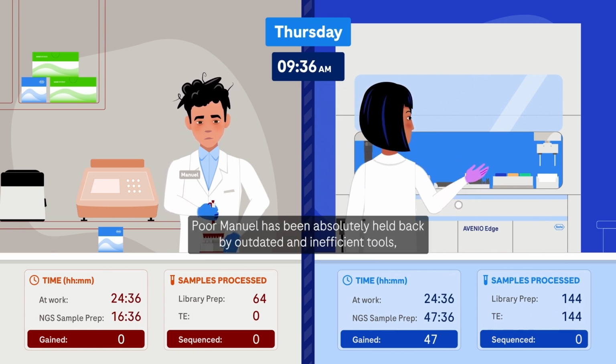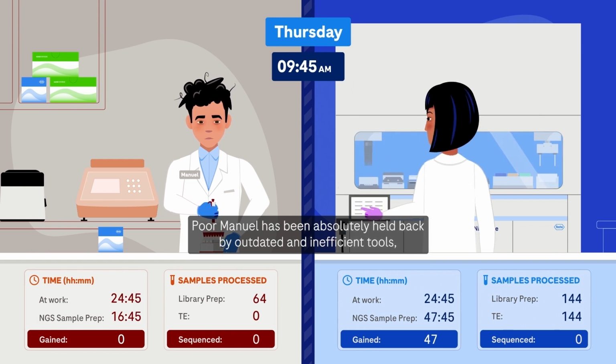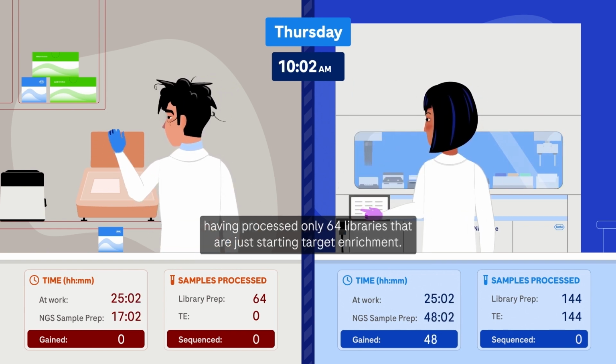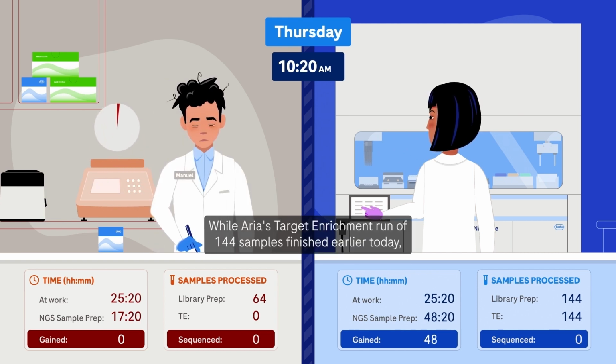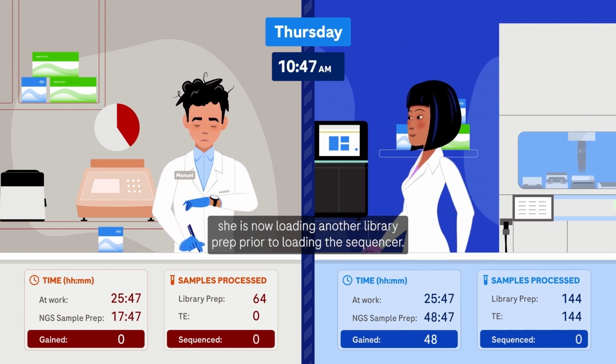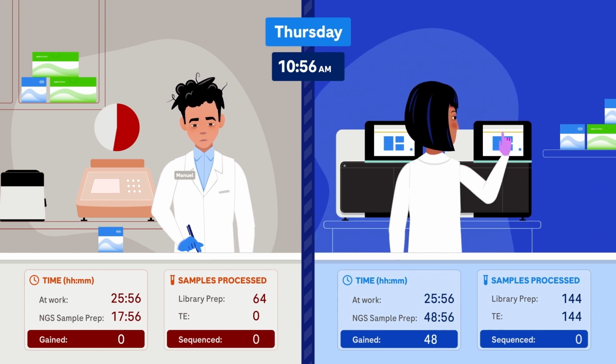Poor Manuel has been absolutely held back by outdated and inefficient tools, having processed only 64 libraries that are just starting target enrichment. While Aria's target enrichment run of 144 samples finished earlier today, she is now loading another library prep prior to loading the sequencer.